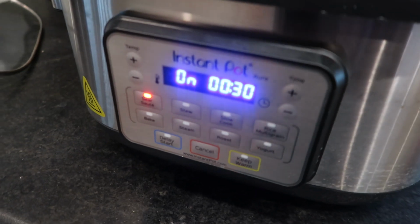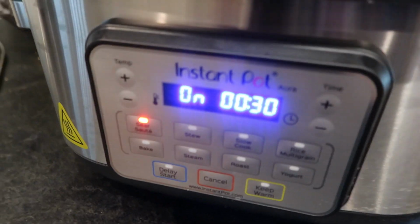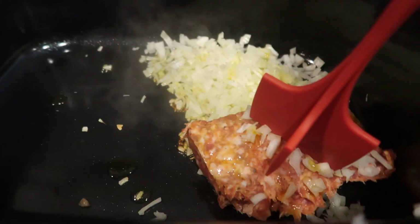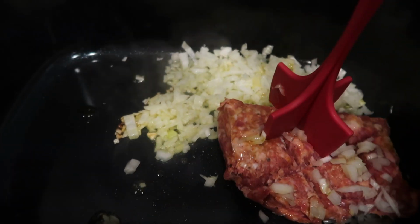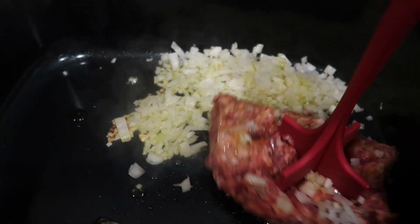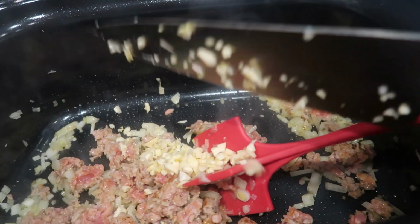But I'm going to use the saute function and the rice cooking function on my slow cooker to make this meal. I have my slow cooker on the saute function, and I have half a pound of sausage in here along with about half of an onion chopped. I'm going to let this sausage cook up for a couple of minutes along with the onions, and then I'm going to add some minced garlic.